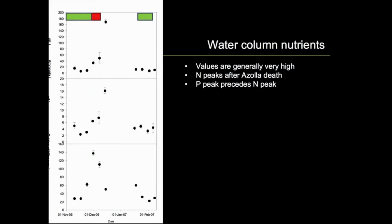Interestingly, and we don't know why, the phosphorus peak actually occurred a little bit earlier in the cycle, just as the Azolla was starting to die. We don't know why. We talked about that at some length, but we could never really come up with an obvious reason for why there was a shift in the phosphorus. But anyway, the take-home message being those values are really high, but the nitrogen peaks after the Azolla dies.